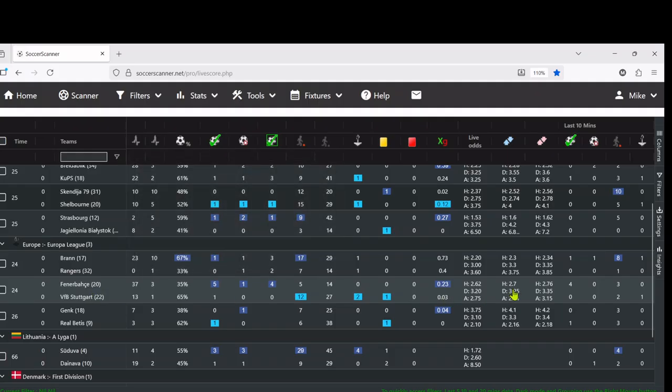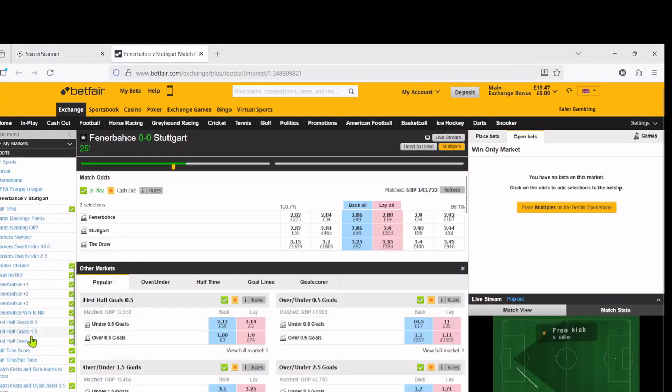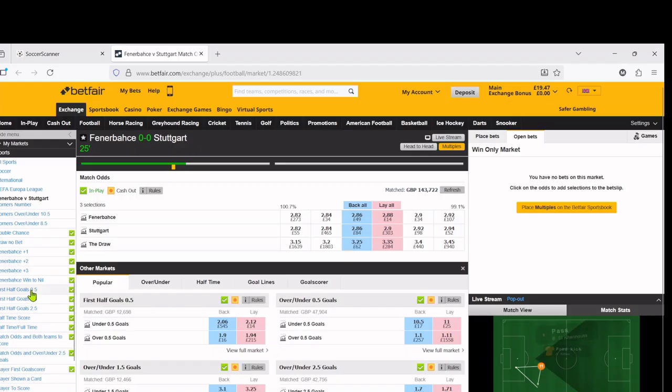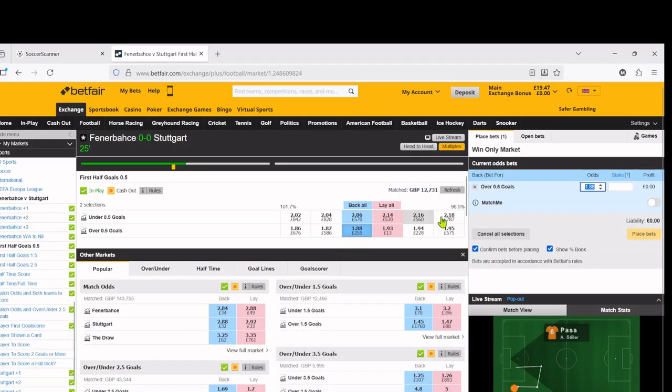So remember, we have the 1 click to Betfair, so I'm just going to click on the odds. Okay, and that's going to take me to here. I'm going to go for first half goals over 0.5. So over 0.5 is at 1.9 at the moment.